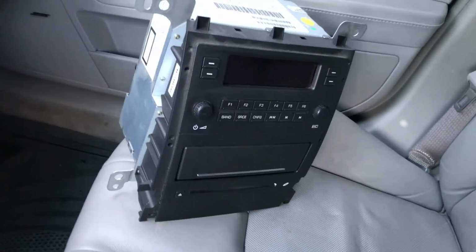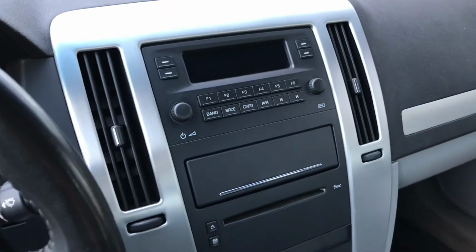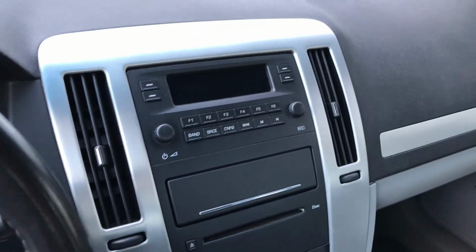These radios may be a little bit tricky to find. Definitely recommend trying to find one in a salvage yard. But unfortunately, they're pretty much all going to be Theftlocked. Maybe you can get one online, like factory1radio.com. But anyways, I hope this helps out. Let me know if you have any questions on this.